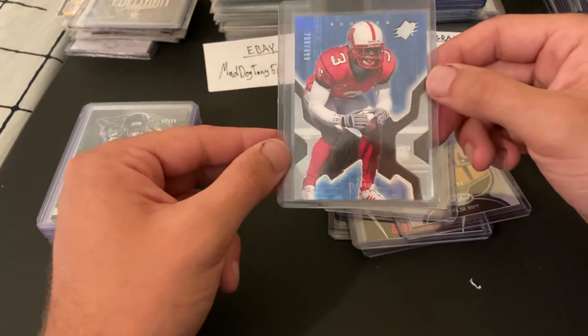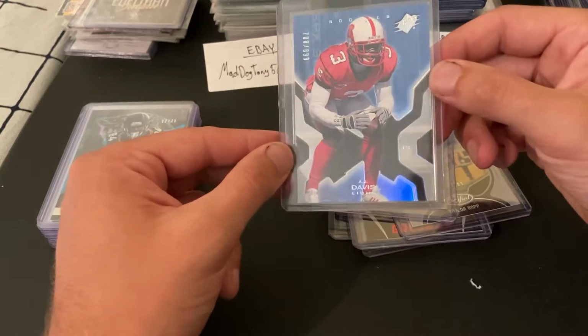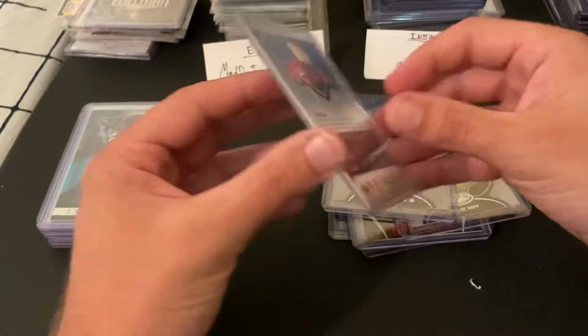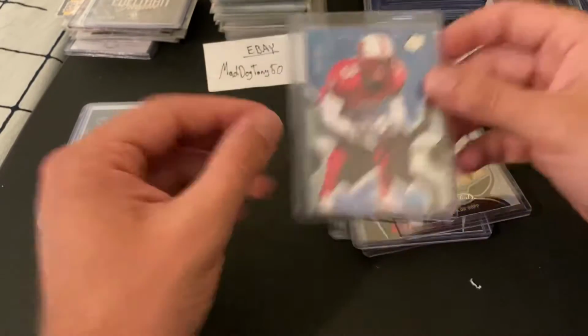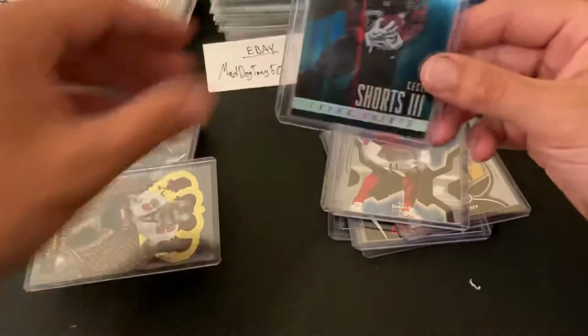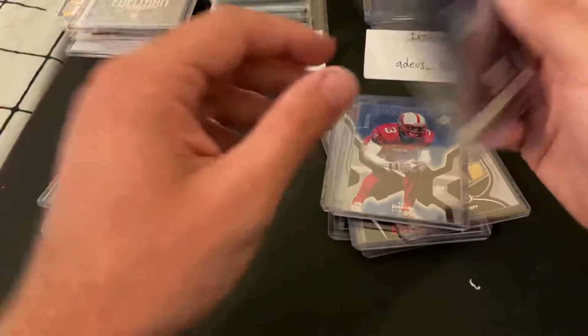SPX rookie, AJ Davis, $8.99. That's a throwback. What's that out of? 07 SPX football. Cool one, nice shine to it. All these cards are in really good condition too. The corners look good. Really, really pleased with that.